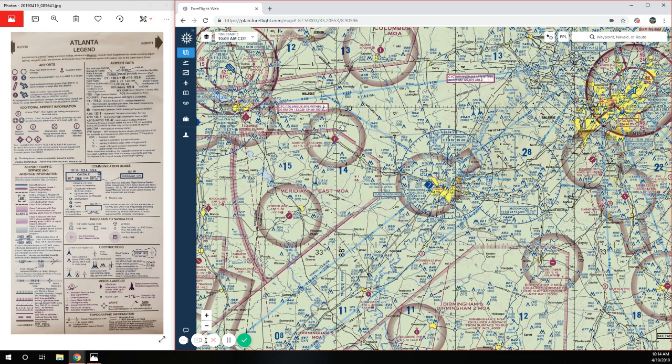Here is an uncontrolled field. An uncontrolled field is going to have this magenta ring, and this is the uncontrolled field of North Pickens. It's got fuel, we can see because of these 4 arrows. It's got a rotating beacon, but there is no tower at this field. So at the surface, it's going to be class Golf airspace. Class Golf airspace is uncontrolled. There is no ATC in control of it.